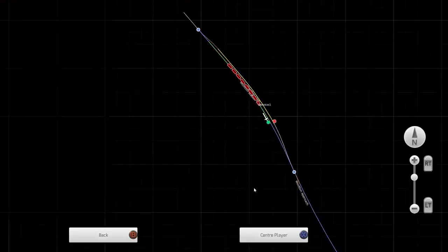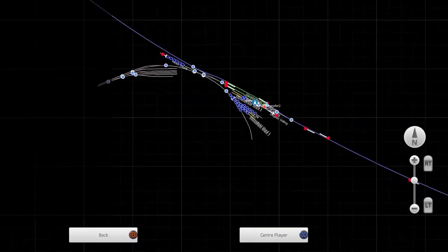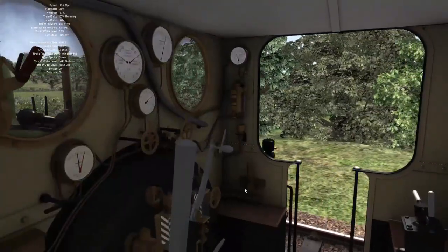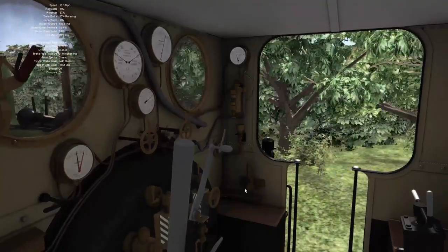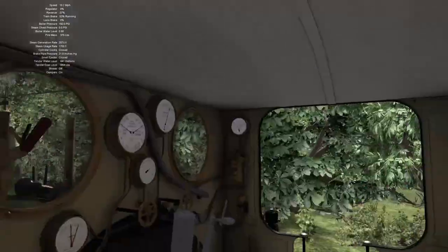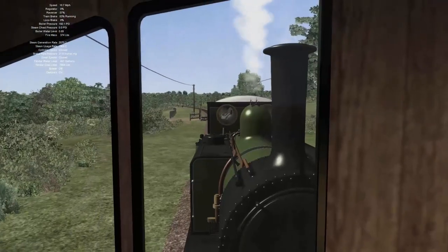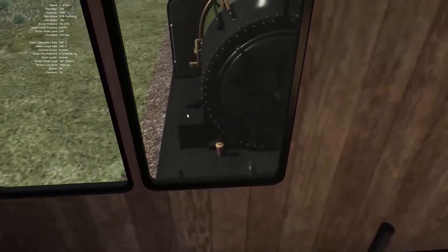So these Terriers are really good. I pre-ordered them, make sure we're going into the right platform. I pre-ordered them to work, and they're worth every penny, to be honest. I've played with them, or even added them just into the scenario of having a background loco mooching about or idling. Oh, that's a nice view. That's a really nice view, actually.